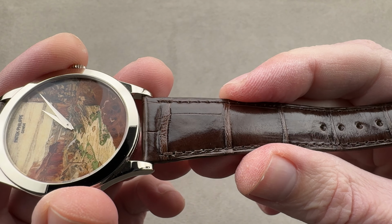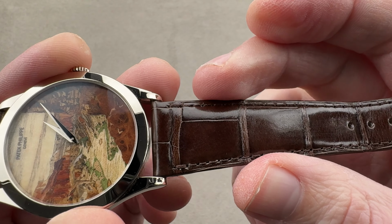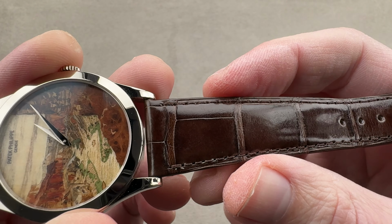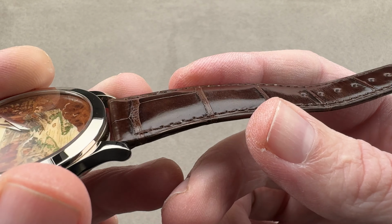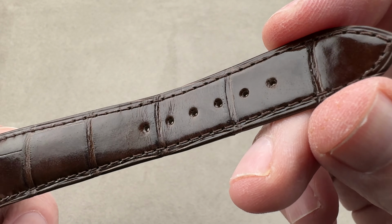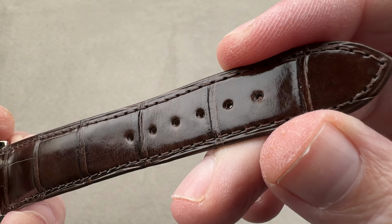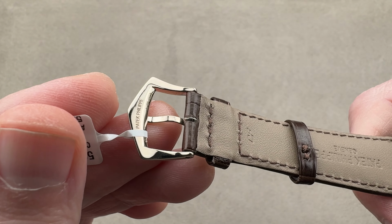A wonderful high-grade strap, large rectangular scale, symmetrical scale alligator, always the most expensive cut of the beast. Medium brown, high gloss. We have here a folded edge, a monotone stitch, calfskin lining on the bottom, a factory strap in outstanding condition. Look at this, no crimping, no gouging here. We have a simple white gold spade-style pin buckle.